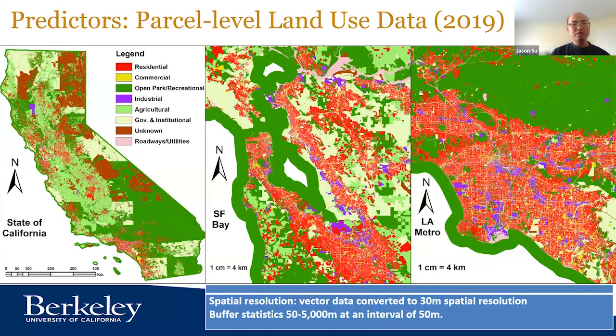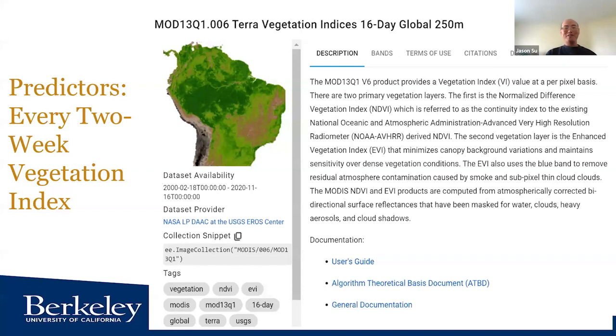And the land use, like commercial and industrial, might have a huge impact on the concentrations, and also agriculture, government. Like UC Berkeley, those government ones might have lower concentrations. So we also built the buffers for each land use type, from 50 meters to 5 kilometers at an interval of 50, so each land use type will have 100 predictors. So we'll keep going first. Okay, now this comes to the remote sensing data.